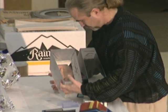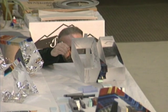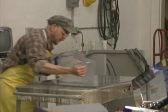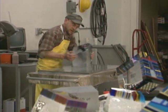The work that we've been doing for the last 4 or 5 years has gotten so complicated that the new pieces often take 3 to 4 months to put together and run as high as 200 to 300 man-hours in each sculpture.